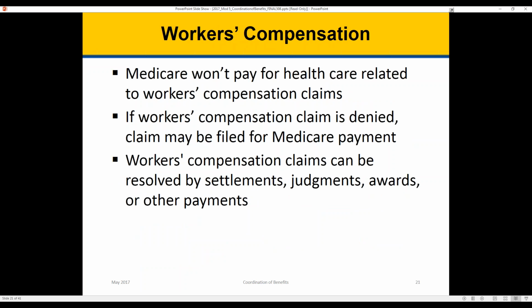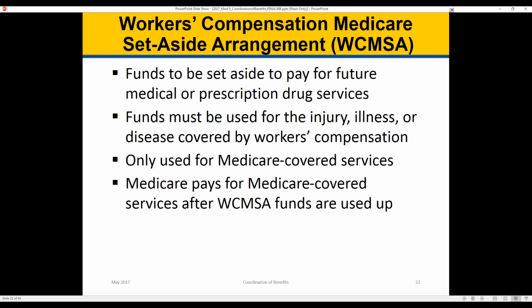When dealing with workers' compensation, Medicare won't pay for health care related to workers' compensation claims. And if the workers' compensation claim is denied, then the claim may be filed for Medicare payment. Workers' compensation claims can be resolved by settlements, judgments, awards, and other payments.